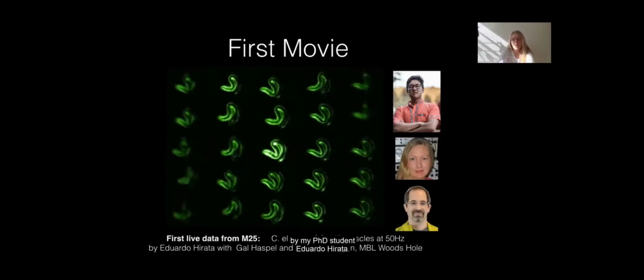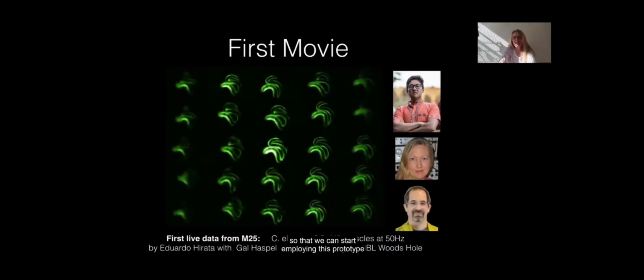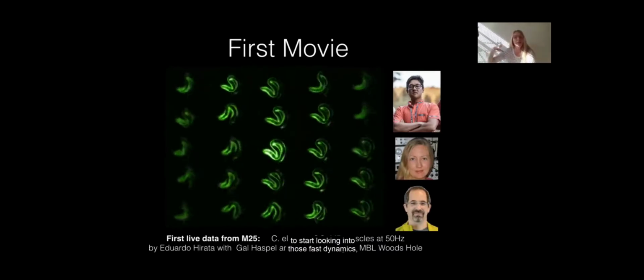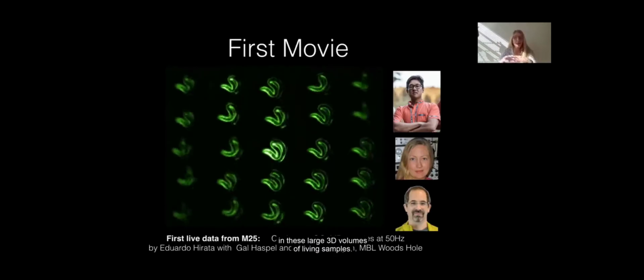And we just can't wait now until this lockdown stops so that we can start employing this prototype and also the prototype that we built in my lab at UC Santa Cruz to start looking into those fast dynamics at faster than 100 frames per second in these large 3D volumes of living samples.